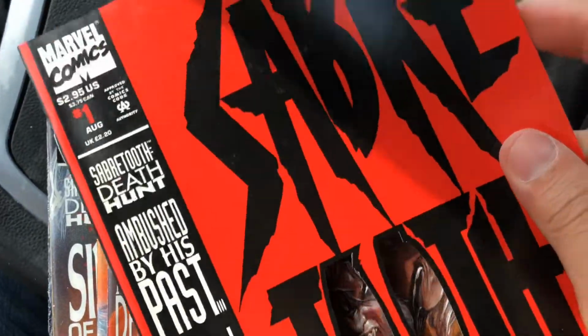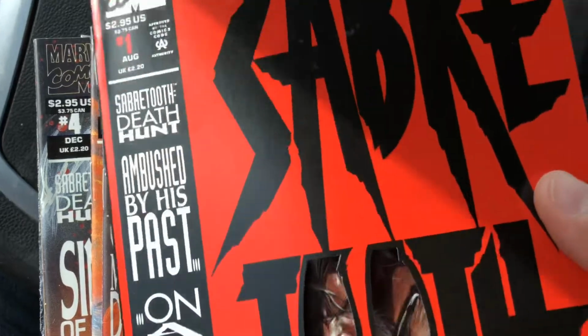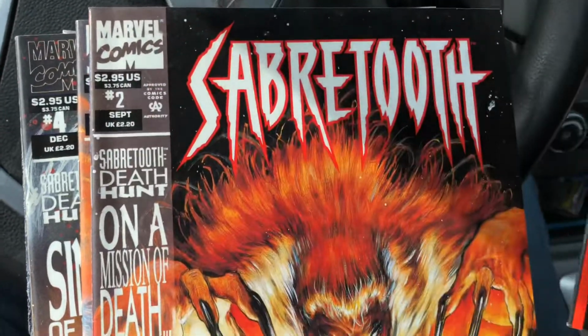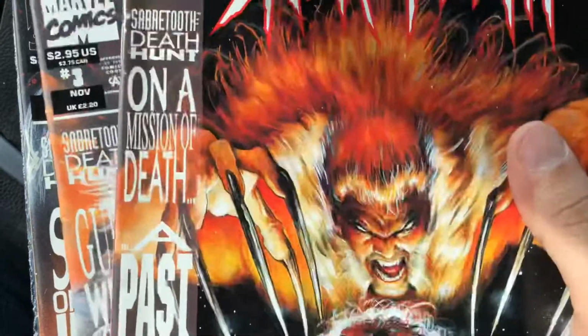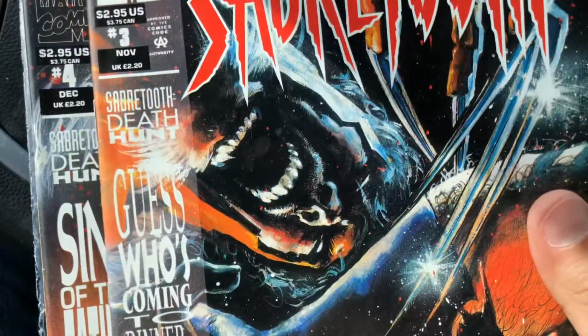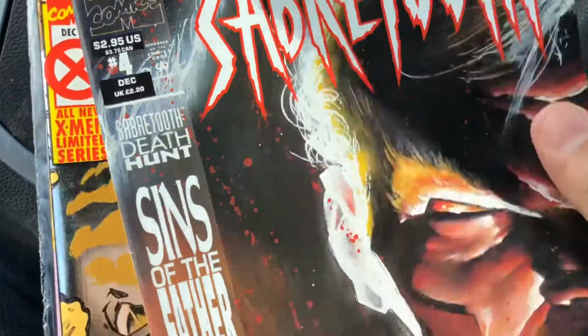I remember this die-cut cover a lot, too, when I was younger. I don't think I've ever read this whole series. I think I got this one when I was a kid, just because I liked that cover so much. But I don't think I picked up the rest of the series. So this will be new territory for me, reading these. Look at that Mystique Sabretooth cover. That's fun. Wolverine Sabretooth. At least I think it's Sabretooth. And then the final issue cover.